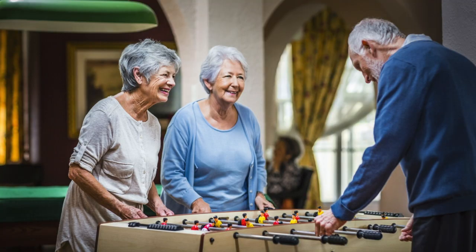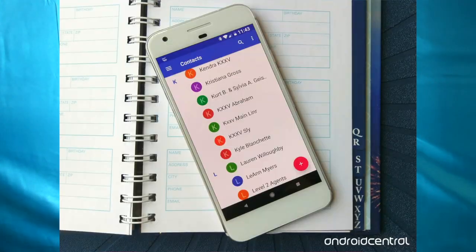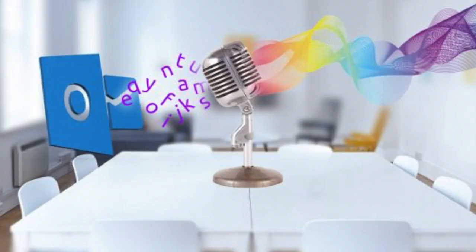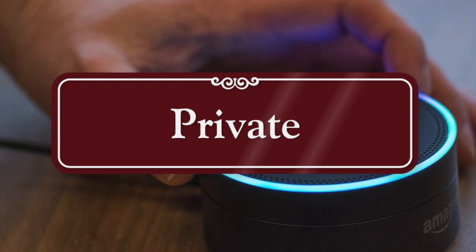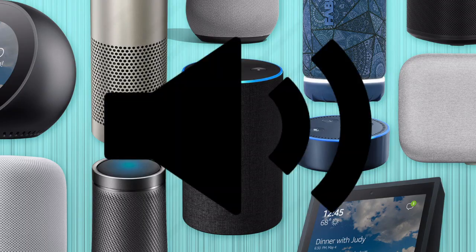Here are some tips to help you keep your private conversations private. Number 1, don't share your address book. When you first set up your smart speaker, you might be invited to share the address book from your mobile phone. You can then dictate messages and emails to your friends. But if you don't share your address book, the smart speaker cannot accidentally send private recordings to all of your contacts.